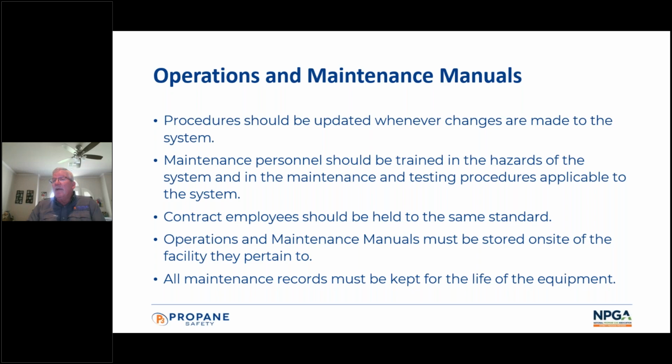Operations and maintenance manuals must be stored on site of the facility they pertain to, and all maintenance records must be kept for the life of the equipment. Maintenance records must also be stored on site unless the facility is unmanned.